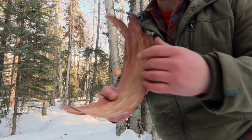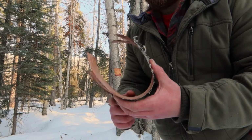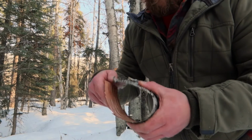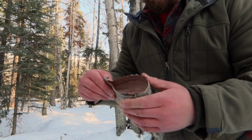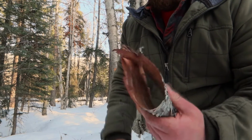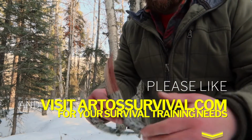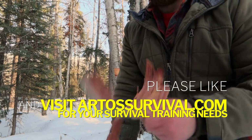You can make even liquid containers if you have some way to make it waterproof, like a sap or something, like a Doug fir or pine sap. But yeah, it's pretty malleable. It's brittle right now, but you can make some cool stuff out of this. Write a letter home if you're stuck outside.